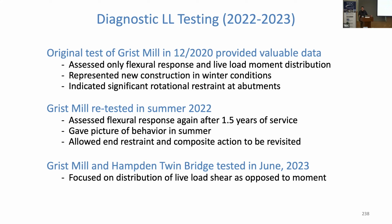And John's in the position, enviable or unenviable, of having lots and lots of data and another year to go, right? So we've gone out in the field recognizing that our first test was just flexure. And we started last summer, we said, look, we tested that bridge. It was brand new. I mean, it hadn't been open to traffic yet. Let's test, and it was in the winter, and Maine in the winter is very different than the summer. And we saw some interesting things, end fixity because of soil structure interaction with the abutments.